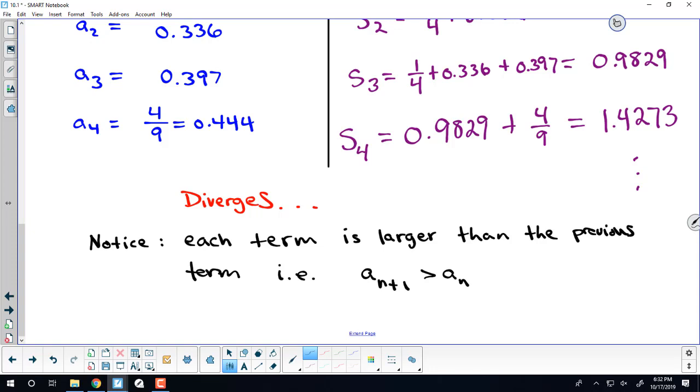Did you run into the opposite of that, where it still diverges, just going the other way, every term gets smaller? Every term gets smaller, yeah. So we kind of alluded to that yesterday. Just because every term gets smaller doesn't necessarily mean that a series will converge. We said it was necessary for the terms to get smaller in order for a series to converge, but it wasn't sufficient to guarantee convergence.